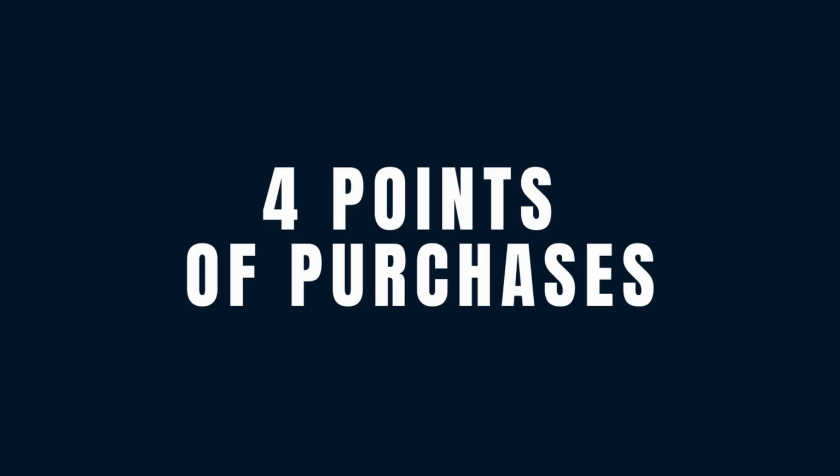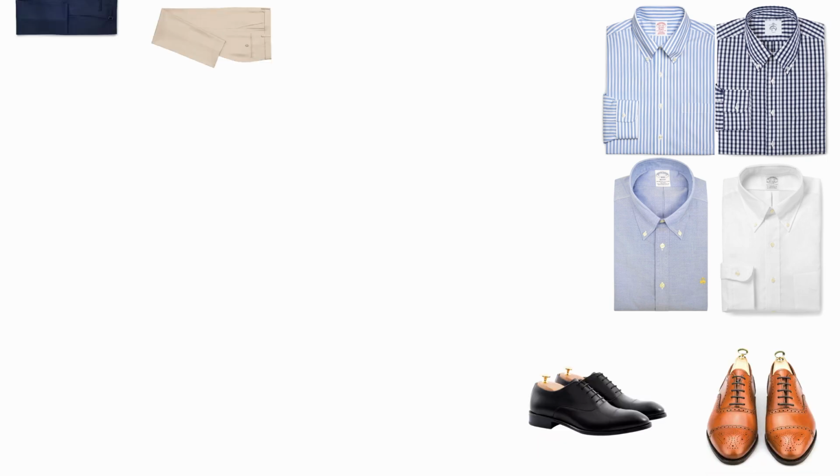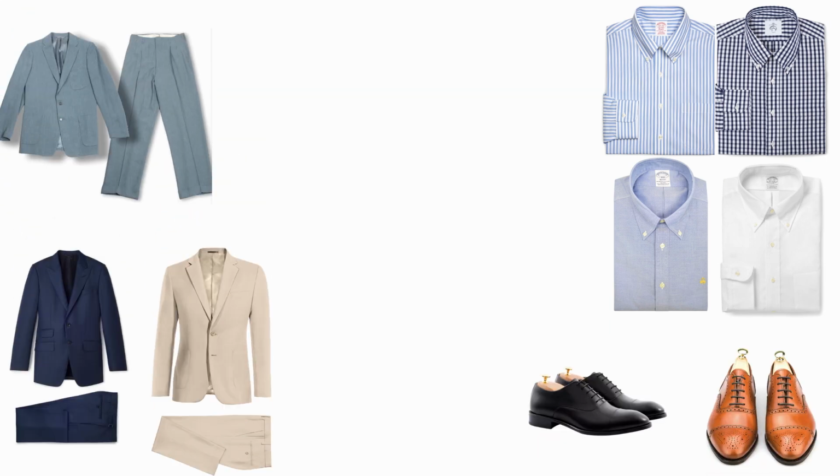Let's go to number 2, the 4 points of purchase. These are 4 points to keep in mind as you start to shop and build your unique vintage style. The first point is to start with wardrobe staples and foundation pieces. These items are the core of your wardrobe. They are dress shirts and shoes, and in many cases, suits.